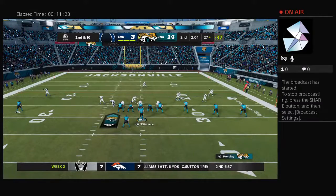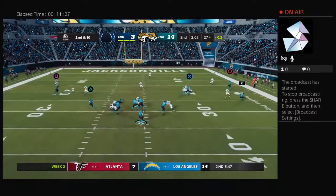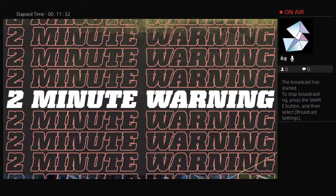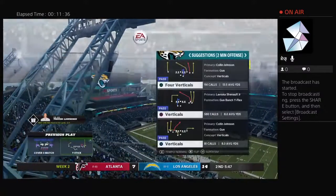So after the incompletion on 1st, now 2nd and 10. But to throw again is Lawrence. And the pressure gets there. He'll go down. It's a sack. And it is going to bring us to the 2-minute warning.